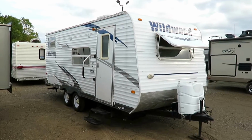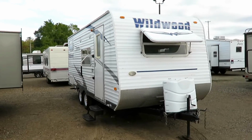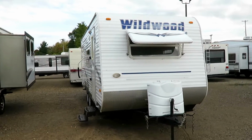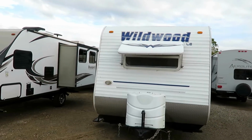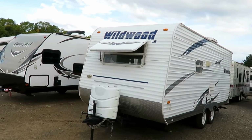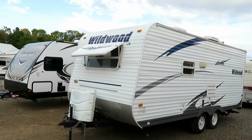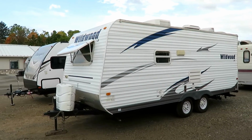4,185 pounds. Basic little Wildwood limited edition just came in here at Haylett RV of Coldwater, Michigan. Very simple, well kept, clean little camper. If what you're looking for is to get out of a pop-up, if you have a reduced capacity vehicle, whether it's going to be couples or small family camping, maybe this would be your first adventure in camping, this would be a perfect rig.